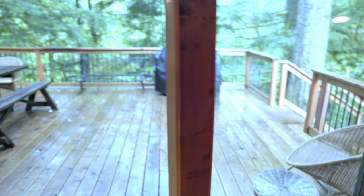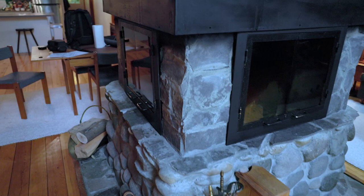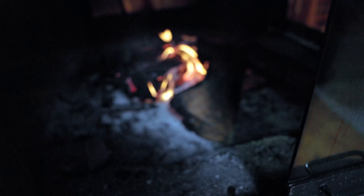And then we got this fire going, which is really nice. It's warm. It gets a little smoky in here, but it just adds ambiance. And then... I made it. Good job. Man make fire.